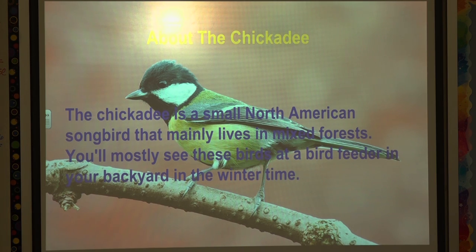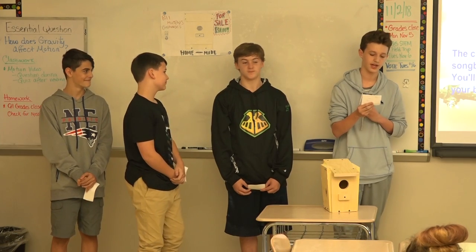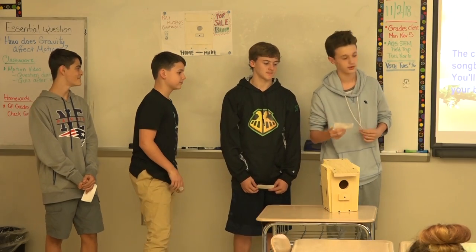About the chickadee. The chickadee is a small North American songbird that lives in mixed forests. The chickadee hatches its eggs around mid-April to early June. The nests take 1 to 2 days to build, and the eggs take 12 to 13 days to hatch. At 12 days old, the baby chickadees are full size and will fly when they're comfortable at 16 days old.